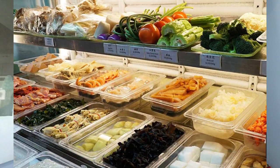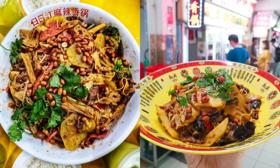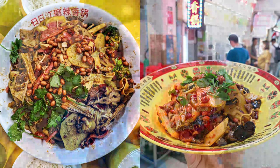People will go in and pick the ingredients they want to add to the fragrance pot, and they'll mix it up and stir fry it with the mala, the spicy oil. It's really spicy and really yummy, and a lot of people love eating it here in Singapore. That's why almost everywhere you go, you'll see a mala xiang guo stall selling the mala fragrance pot.